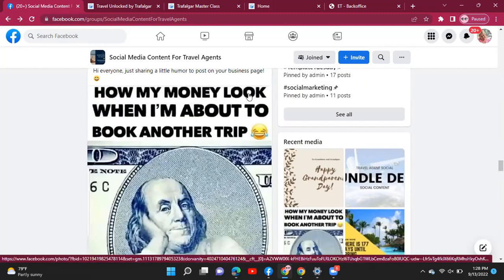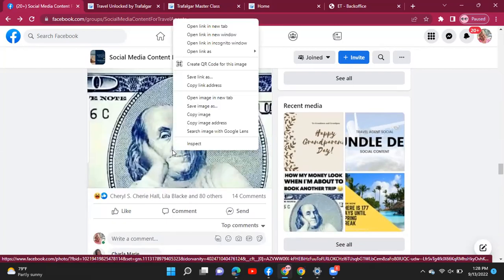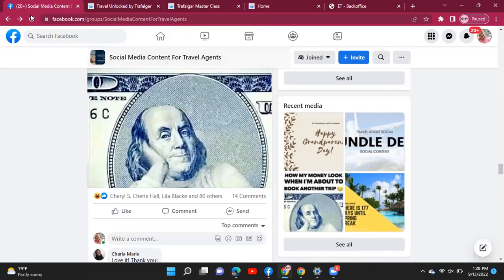This is a great one. How my money looks when I'm about to book another trip. It's like, are you sure? So I'm going to save that and I'm going to go ahead and post it. So here, I'm going to copy image. Let me see if I can go ahead and post it. And that's all I do.